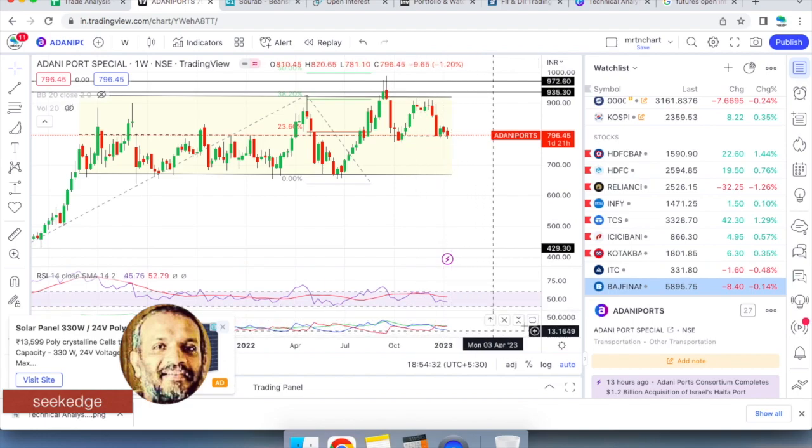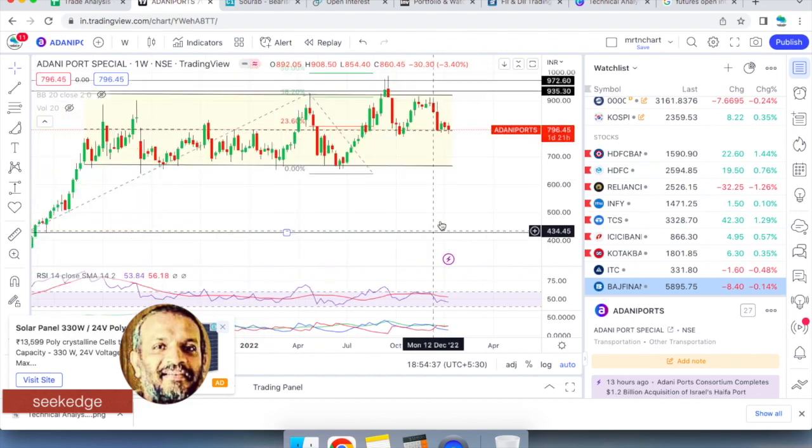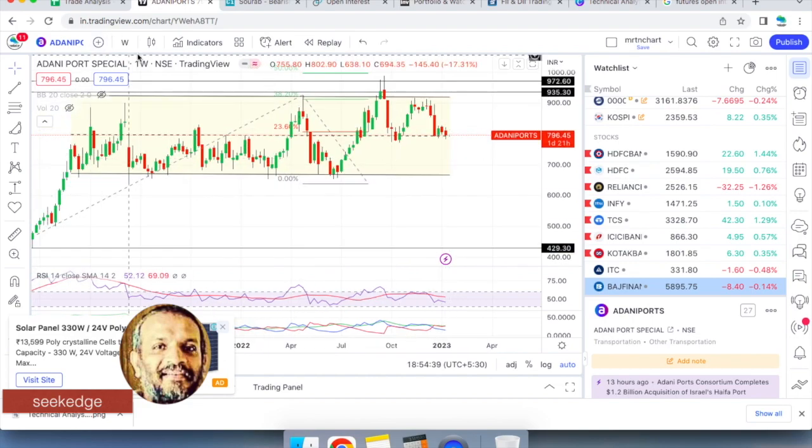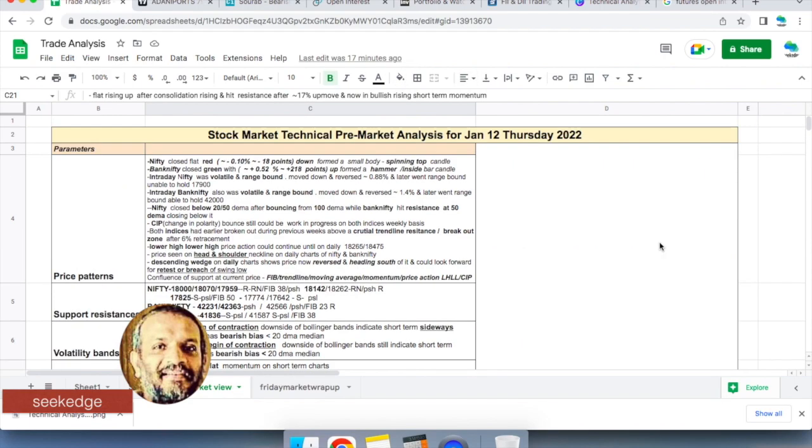Sideways is confirmed, and bearishness is also sufficiently there on the weekly and daily charts. So that could give small short trades of a few days. Adani Ports and Bajaj Finance short options. Those are the topics for tomorrow.